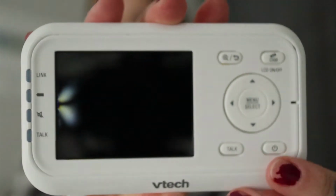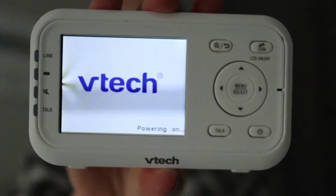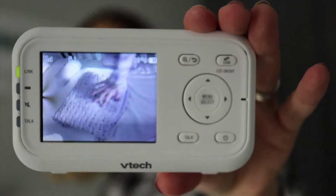So this is the part that we keep when Oakley's in bed. I'll just turn it on to show you. So Oakley comes up here, turn it back off now because you'll hear me. Yeah, so we have this when Oakley's in bed.